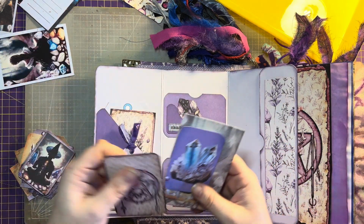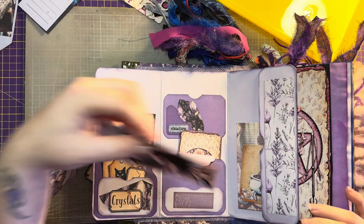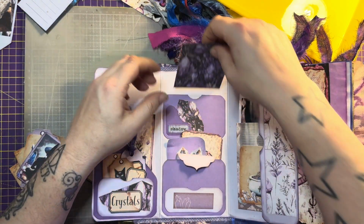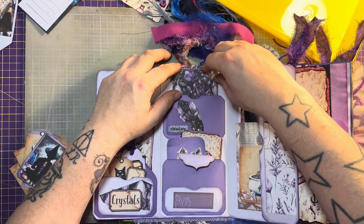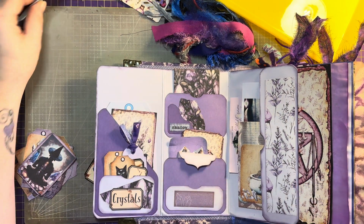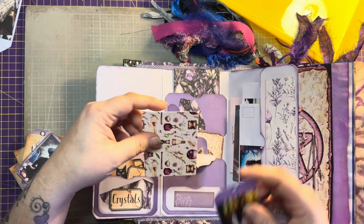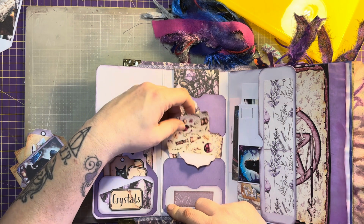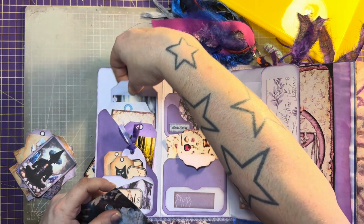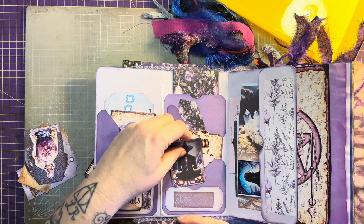This then opens up. We've got another large pocket, so we can fit some quite big pieces in these. Is that going to be too tall to go in here? No. Too big for that one. I don't want any ephemera left over. I'd rather it all go in here. And you can see just how big and chunky.